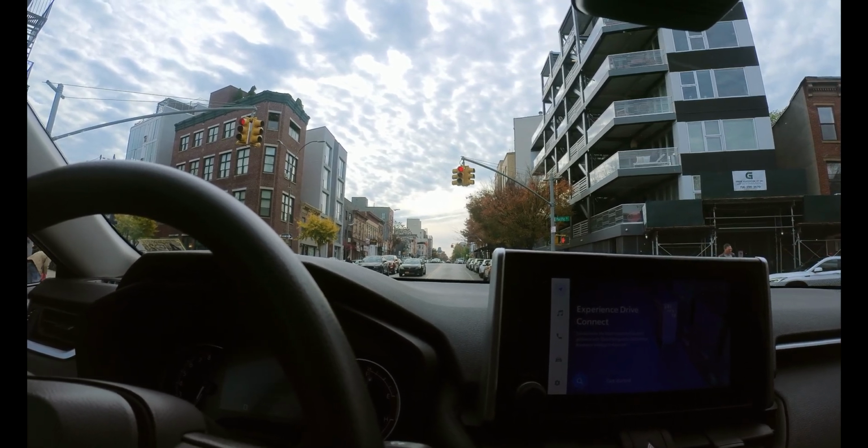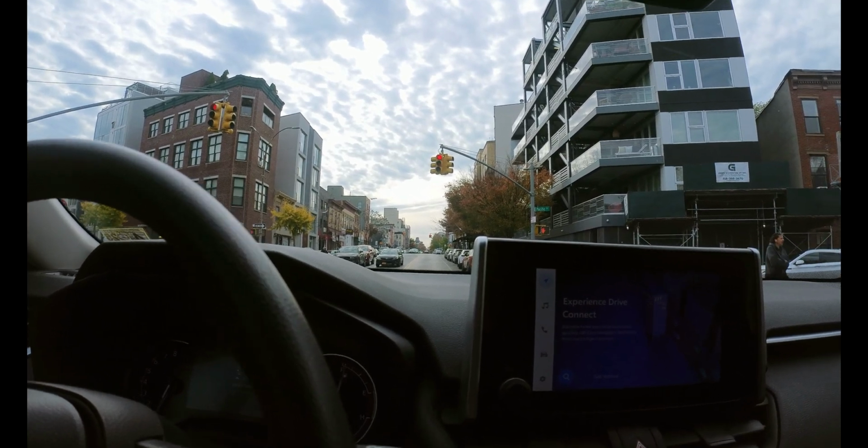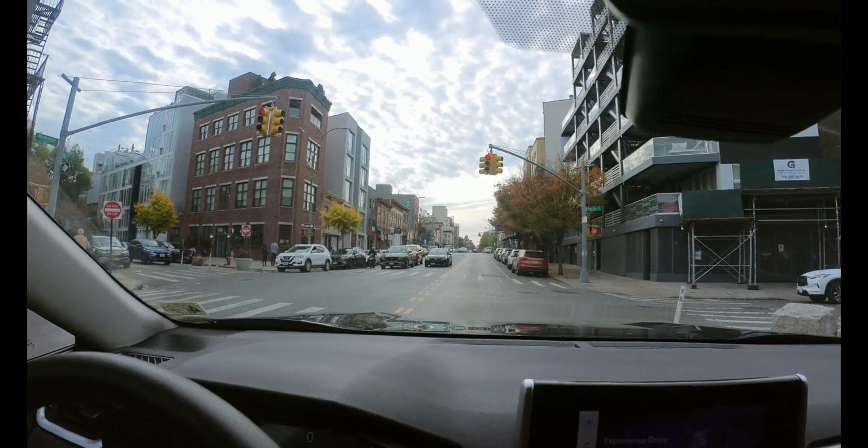But yeah, I like the ride feel. I ain't gonna lie to y'all, man. I like the ride feel. I think it's good. I think it's pretty cool, man. I think it's nice. Pretty nice. Time to test it out now. And we going up the hill.